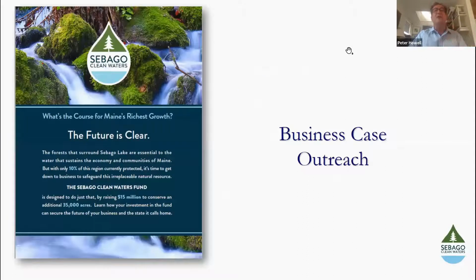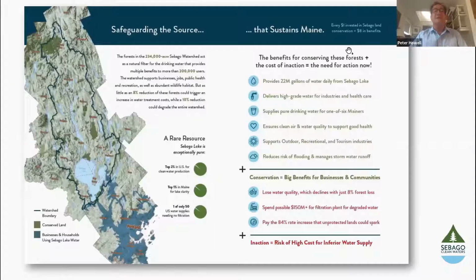The Sebago Clean Waters, next slide. And we're in discussions with several large water users, for example, a medical center, Texas Instruments, and other bigger users to invest in the fund. The challenge, of course, is what's their incentive? The fund would help prevent an outcome that is speculative and potentially far off. That is, conversion or loss of 8% of the forest.